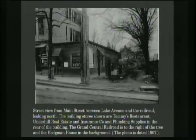This is a street view from Main between Lake and the railroad looking north. The buildings shown are Tommy's Restaurant, Underhill Real Estate, and an insurance company, and plumbing supplies in the rear of the building. The Grand Central Railroad is to the right of the tree, and the Hodgman Rubber Company is in the background. If you could see that, it's way in the background. This is 1907. This is a little difficult to see, but this is a map of downtown Tuckahoe showing the location of the Dusenberry Building and how it extended into Depot Square and the present configuration. Sagamore Road at that time was called Dusenberry Avenue.